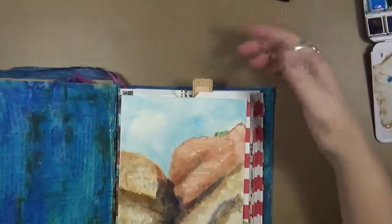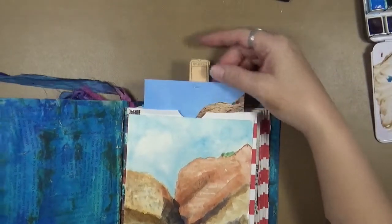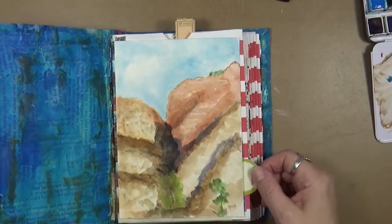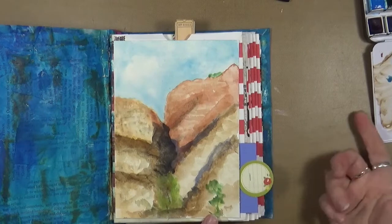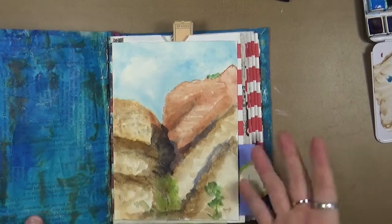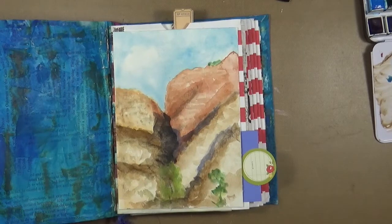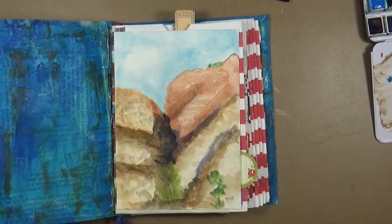So here's what we did. I put a little tab on the picture and I stuck the original picture in this little pocket here, which is good. So I'm going to leave that there. And then I did a little bit of journaling, basically talking about what the picture is, that I used watercolor to do a representation of it, that it was not easy, but I also had fun doing it. So I hope you guys enjoyed this month's video on nature.